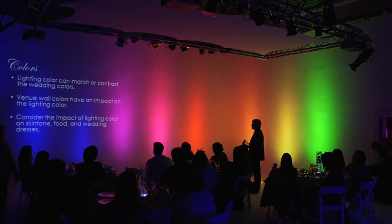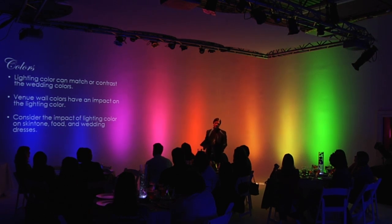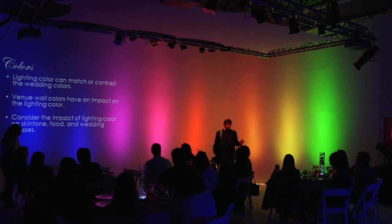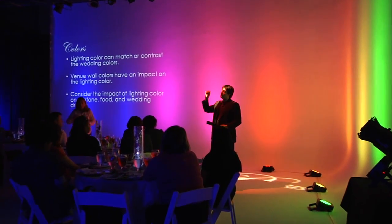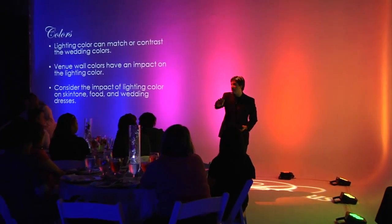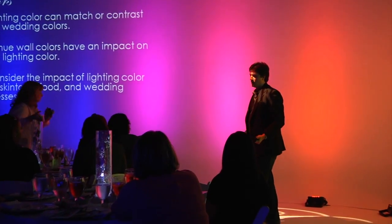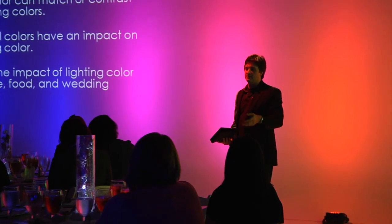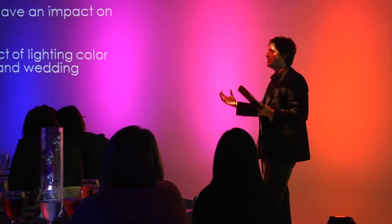So when you're picking colors, the initial impulse is typically to match your wedding colors. Well, that can look great. It really can, especially if you have two wedding colors that are used throughout and you can focus one color, say, on your table and one color on the walls. That can look really good. Let's say your color is blue, though, and you've got blue linens and blue invitations, and now your walls are blue. Everything is just kind of muddy together.